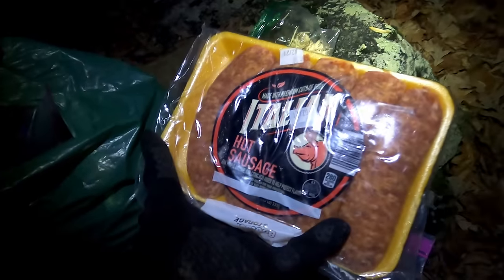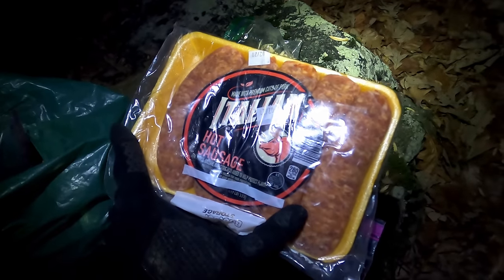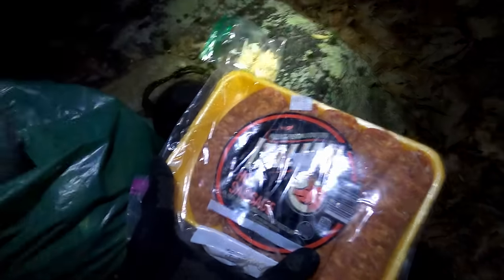I got multiple backpacking meals, but I am in the mood for some protein. Hopefully that bobcat or whatever it was doesn't come and try to kill me for this, because I'm not going to eat all this tonight. I will reseal it, put it back in the bag, hang it from a tree. But I got some hot sausage, and in my bag, those are tortillas. I'm hungry. Kind of wish I brought some mustard. I didn't, but that's okay.